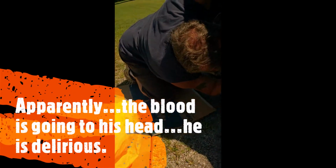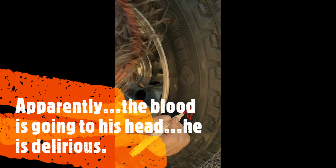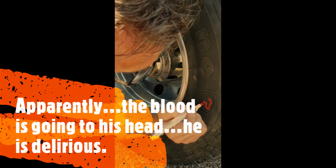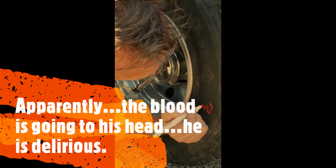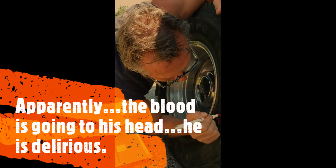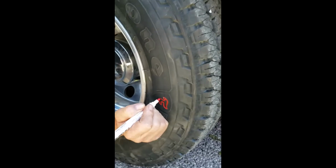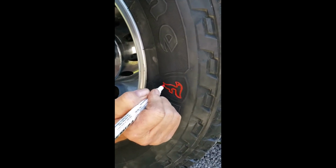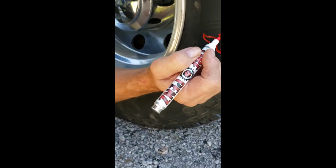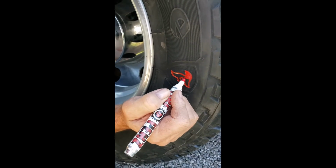What are we doing today, Stephen? Well, I spent a lot of money on tires yesterday, and I forgot to let them know I wanted lettered tires. So I have all these paint pens that I got on a deal from a Peterbilt that are unused. It's called TIRE PENZ, and I have greens, blues, yellows, reds, and whites.